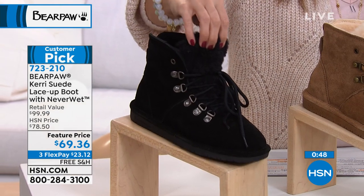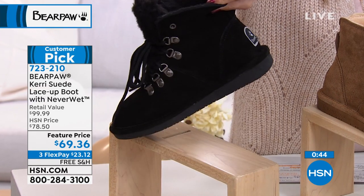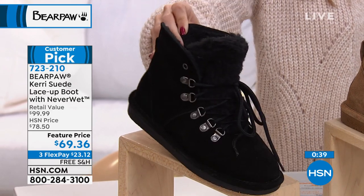It doesn't slide, it doesn't slip, and it doesn't crack in extreme conditions either. So you're not gonna have those salt marks because of the Never Wet. And these could be a little bit dressier too in the black. I do love those. And remember, it's whole sizing with BEARPAW.